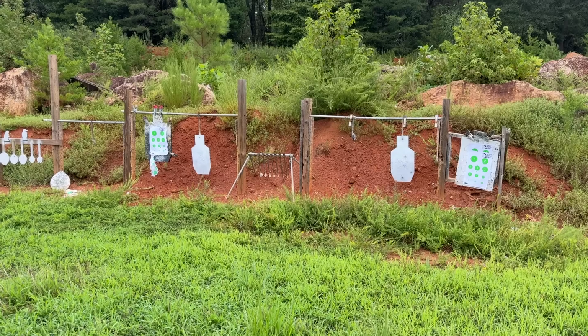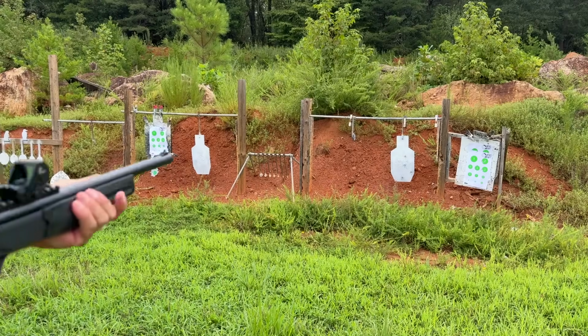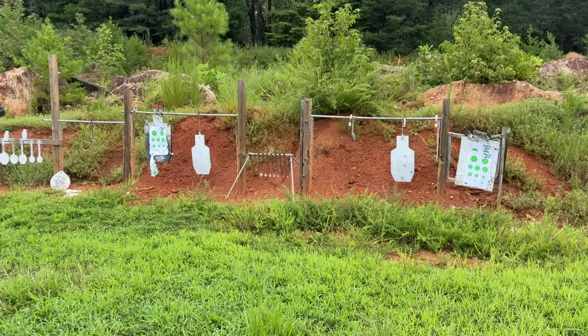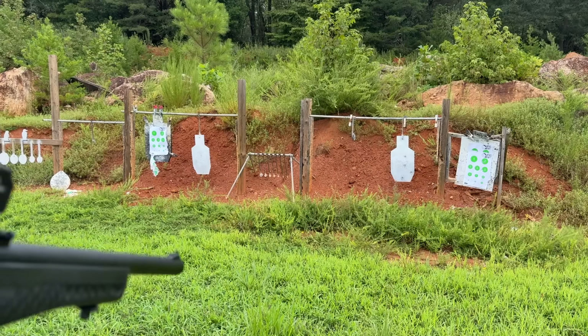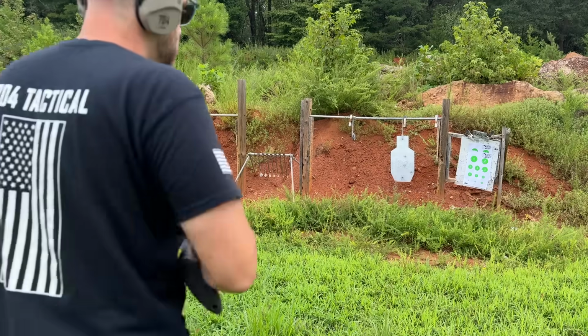I'm gonna do number 7.5 at 7 yards as well. Then we'll do a 3-yard shot. The pattern is still very sparse, more on target, but I'm gonna walk up to 3 yards and give that a try.